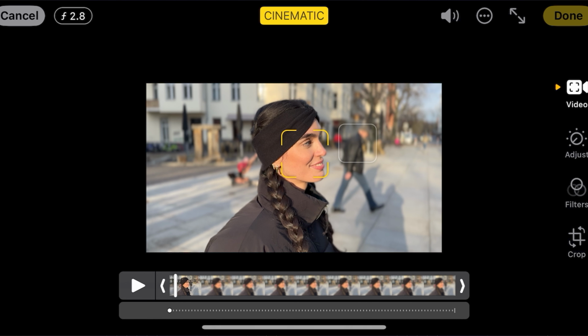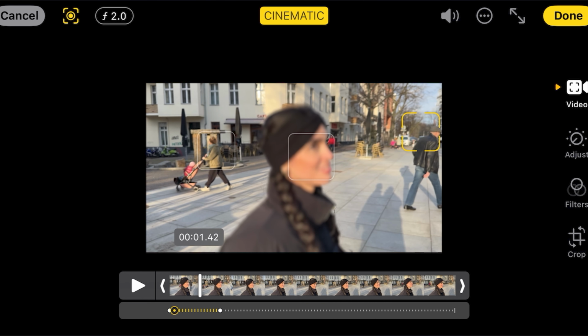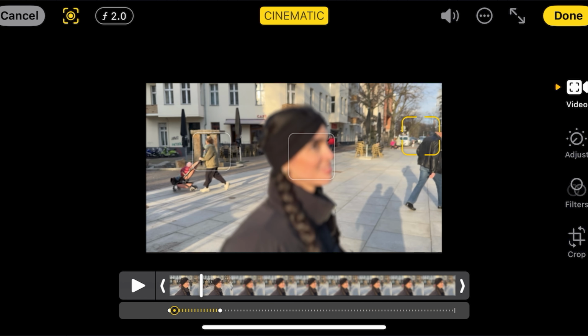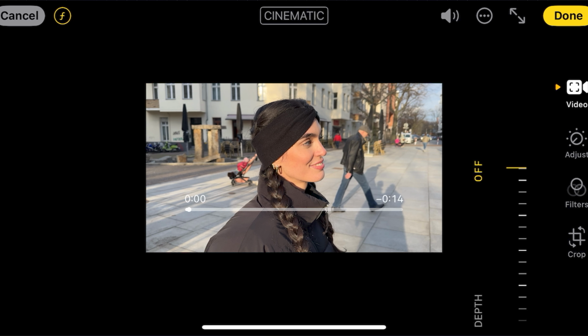The software basically does multiple recordings in the background so that you're able to switch the focus between objects and subjects in the frame during post-production. I personally think that this is very impressive. It's a great feature, especially considering how easy it is to use. There are also options to change the aperture, which allows you to increase or decrease the blur.